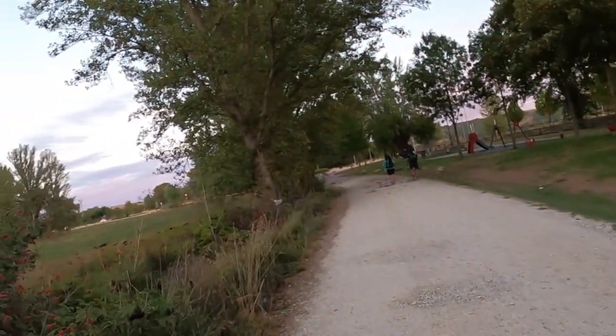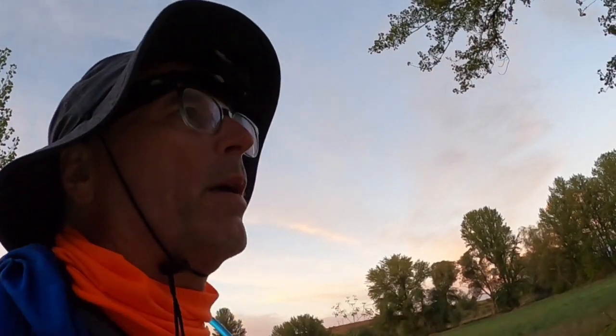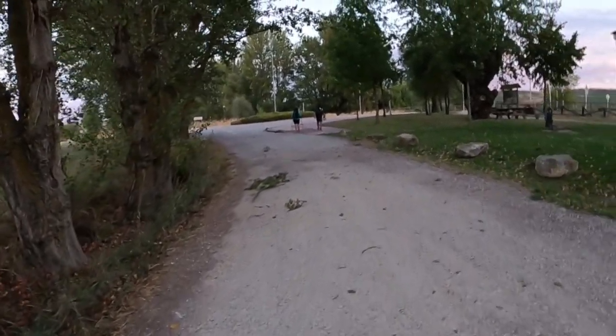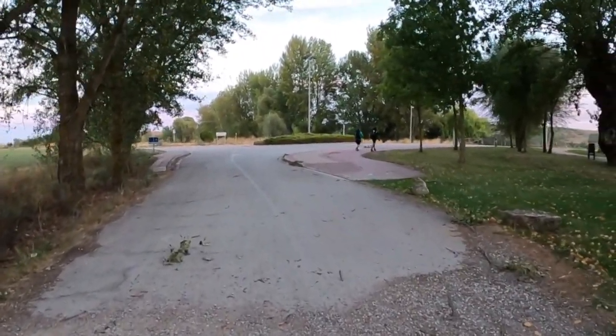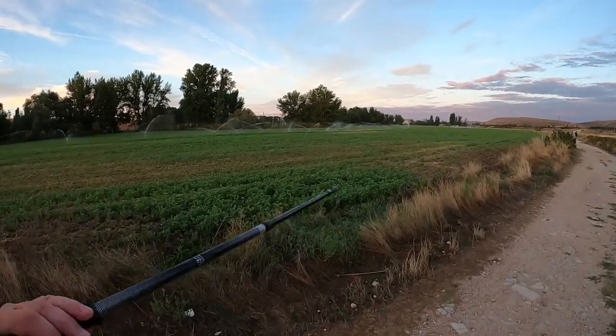Now we're up to this little playground. I think we're near a town called Villa or Villa in Spanish, because they pronounce their double L's like a Y and their I's like an E. So I think that's what's over to the left here. A nice little park. It's got a water fountain and looks like we're curving to the right here. We got the water sprinklers going, and there looks to be the farmer out there.